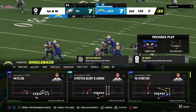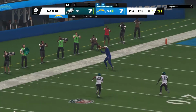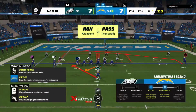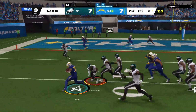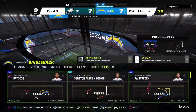Well done. That's now a pair of explosive plays in succession, both north of 20 yards. My goodness, they've come out locked in on this drive. Play calling, execution, they are fully in sync. 3 straight passes, 3 first downs. They're moving the ball downfield almost at will. This defense really struggling to find answers.